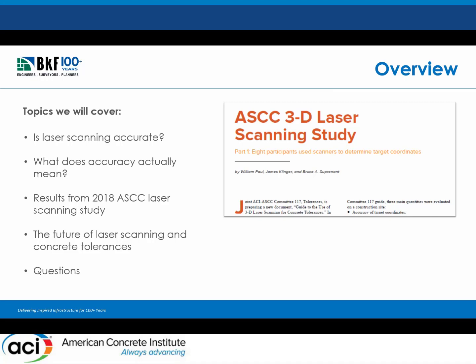Today I'm going to be talking about how good is laser scanning. We did a big study as part of the ASCC out in the Bay Area last October, so we're going to go over some of the results. We're going to talk about the accuracy of a scanner and what accuracy actually means. Can we rely on laser scanning, and the future of scanning, and what that's going to mean for concrete contractors, owners, et cetera, as far as meeting tolerances.